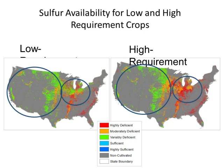Looking at the Midwest here, roughly, for low requirement crops, you can see a lot of green, which is variably deficient. Then some areas down here show highly deficient soils in sulfur. But for high requirement crops like alfalfa, you can see a lot more moderately deficient, that's brown, and red, which is highly deficient soils. Another interesting thing we should note is that along the coast here, there are soils that can respond to sulfur fertilization.